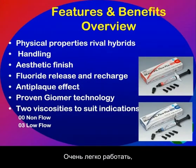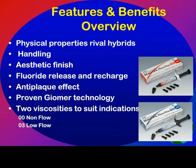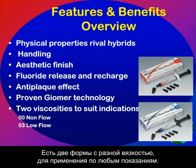It's got incredible handling, great flowable handling without the drip. It stays put where you want it to stay. The aesthetic finish is tremendous. It's got the gyomer fluoride release and recharge attributes, as well as the anti-plaque effect. It comes with 2 viscosities to suit all indications.